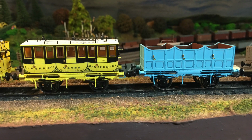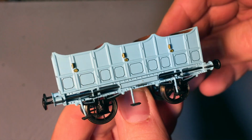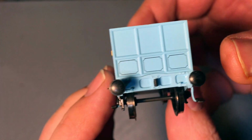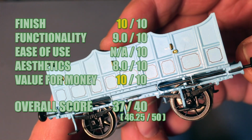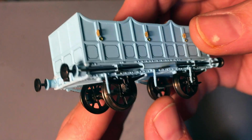And value for money, they are an incredibly good price. If you were able to get these, certainly if Hornby had charged even £10 a wagon more, I think they would have still sold them all out very, very quickly. So again, a 10 out of 10. So that gives us a 37 out of 40 for this wagon, which is a really, really respectable score.